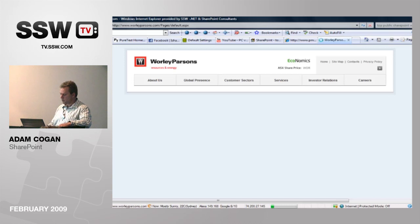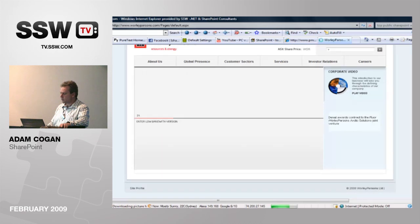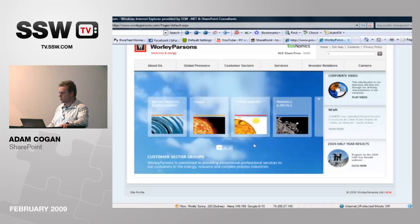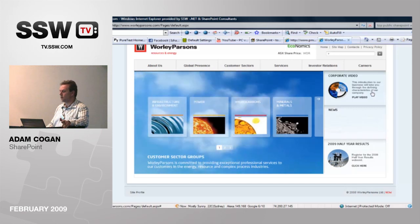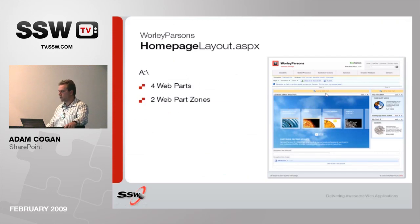If you look at this page, you've got to work out what web part zones and how many web parts there are going to be. If you just look below the menu, this chunk here, how are you going to divide that up? How many web parts in here, guys? 2 web part zones. How many web parts? 4. So that's how that page is structured: 4 web parts, 2 web part zones.